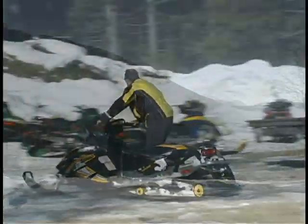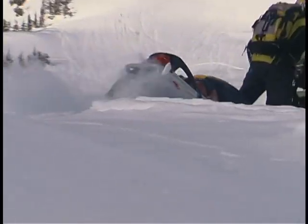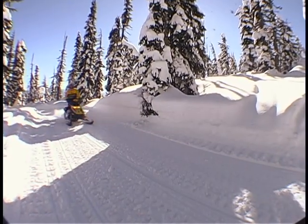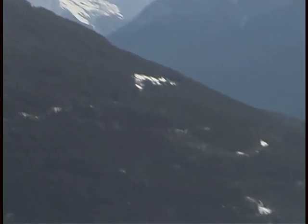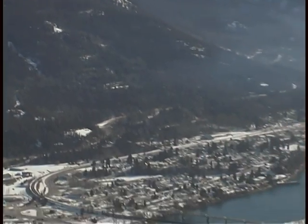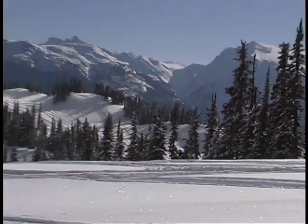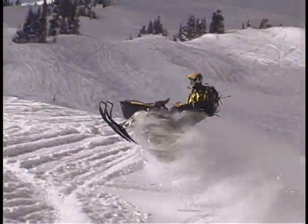Hi, I'm Alex Hiramai, and I run Glacier House Resort and Great Canadian Snowmobile Tours here in Revelstoke, BC. As you can see around us, we have a magnificent day in the mountains. It's probably about 5 degrees, nice and sunny. You can see the mountains in the background. It's just a gorgeous day in mid-February, and we get many days like this time of the year.